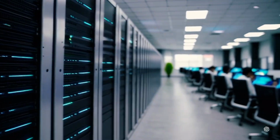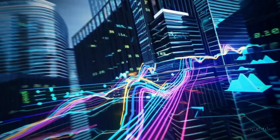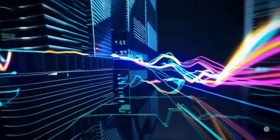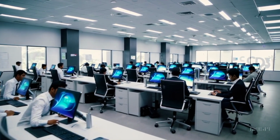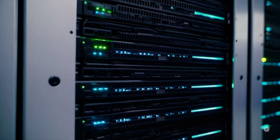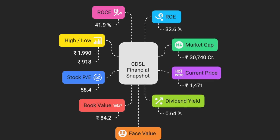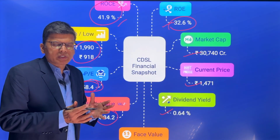तीसरा एक important method है relative valuation versus peers. So NSDL unlisted है, CAMS है, KFIN Technologies है. तो अगर हम उनको भी देखें तो CDSL trades at a premium P/E compared to CAMS, KFIN and other capital market infrastructure or intermediaries kind of companies. So all the valuation metrics indicate overvaluation.